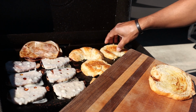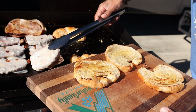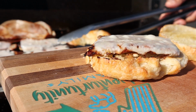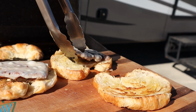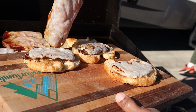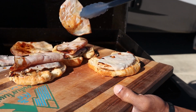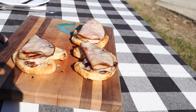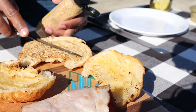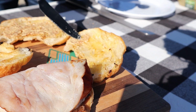All right, so we're going to get our bottom croissants. That crispy cheese on there, can I get that? Okay, I'm not going to leave that cheese behind. Put that on there. We're going to get our ham slices. Now for the mustard. We've got ourselves a Creole spicy mustard, so I'm pretty excited about this. I'm going to go all in on it. So Christy's got one corner, single bite.